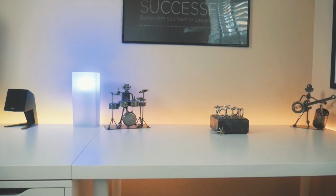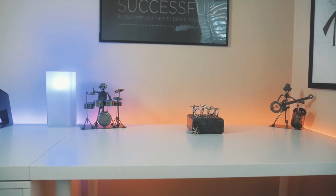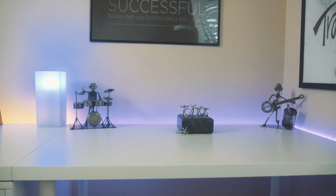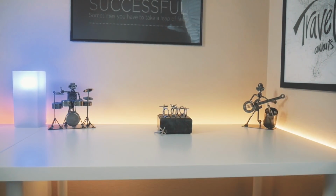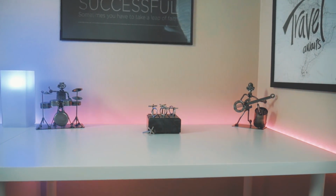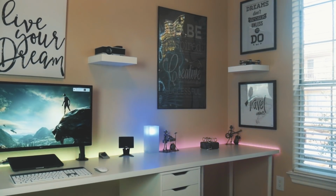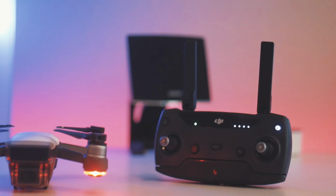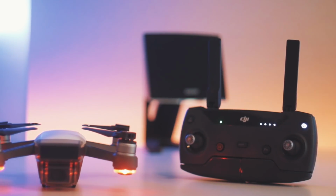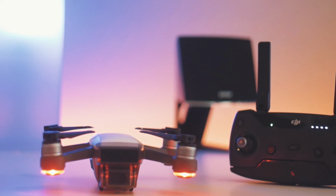Now, on to the secondary desk. This is primarily used to jot down my notes, filming some B-roll on product reviews, or playing a game of tic-tac-toe on this marble and granite chrome game set. I also have two handmade metal nuts and bolts sculptures on this desk. They often make guest appearances in my reviews. Above the desk, I have more artwork, and on another Ikea shelf, I have the DJI Spark, which I'll be using more in 2018 despite the new release of the DJI Mavic Air. The Spark performs just great.